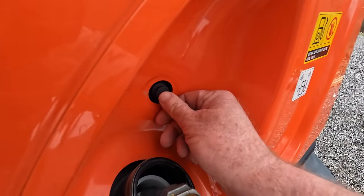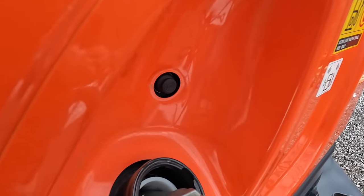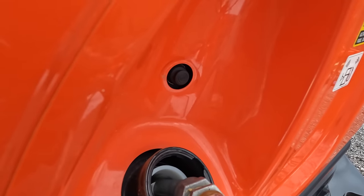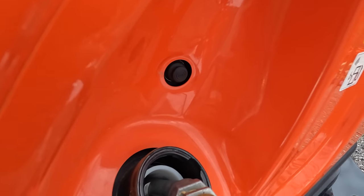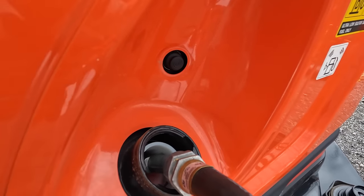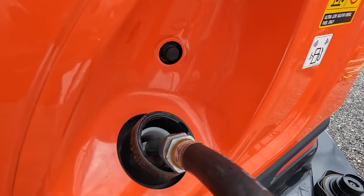Did I ever show you this little button right here? Push that button. When you're filling it up, you can hear it, it's inside the cab. The beeping speeds up the closer it gets to full, so you don't spill fuel all over the place.